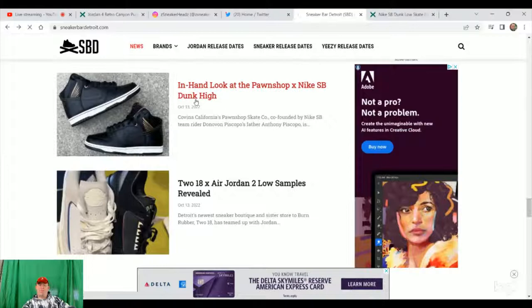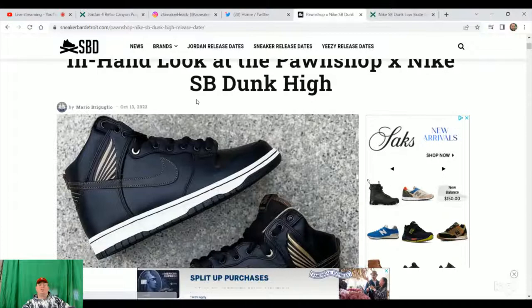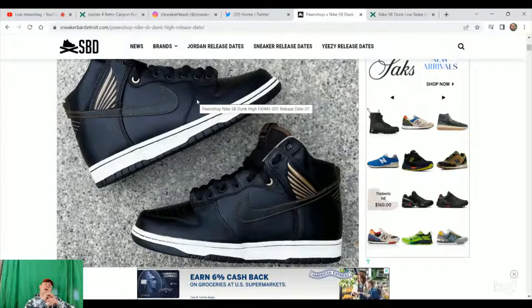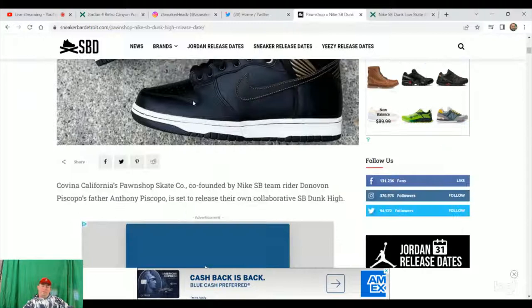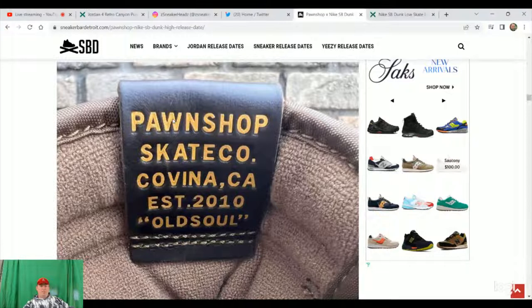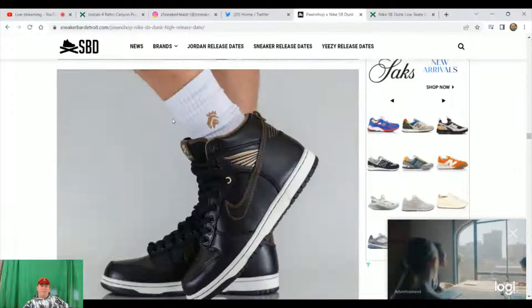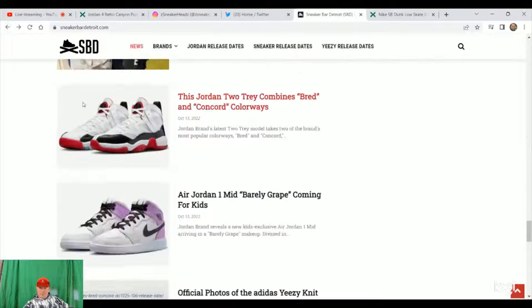Oh, I like this Pawn Shop SB Dunk High. This looks good for a black shoe. Oh, I like how they put those wings on the check. That's really interesting. Hey, I'll go for this Pawn Shop, Old Soul. This looks really good. Yeah, I'm going to pick me up a pair of these. They're interesting. All right, so what else is there?